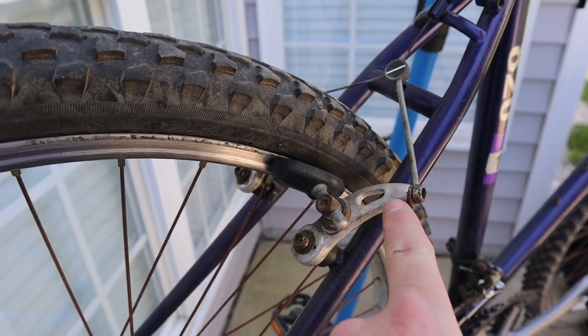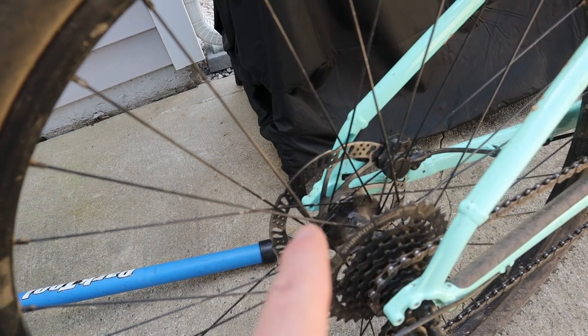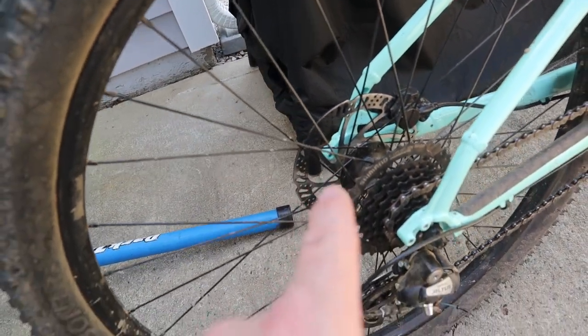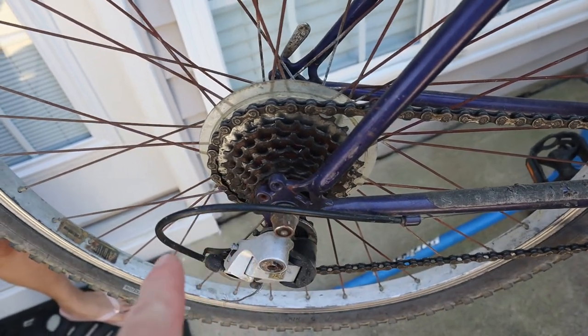Cantilever brakes again for the rear. On our modern bike, we have rear 160 millimeter rotors and hydraulic disc brakes, which are pretty standard on entry-level bikes. One of the other interesting things about this bike is the cable routing.